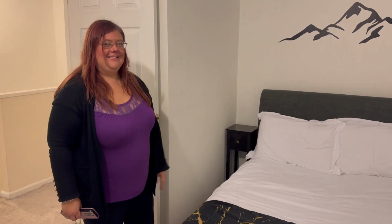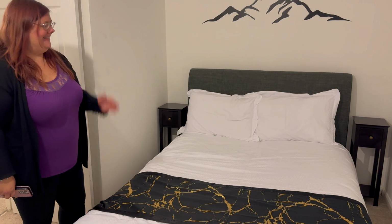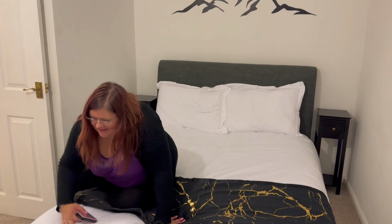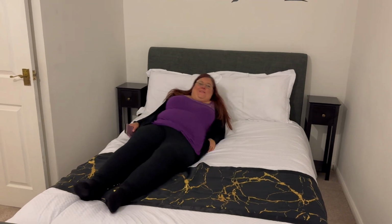So, Kaz has decided she wants to do the bed test. I want to do the bed test, yeah, try it out. She's picked this one to sleep in and she's going to go on this side. I always sleep on the side closest to the loo. I get up so much in the middle of the night. It's really soft and comfy.